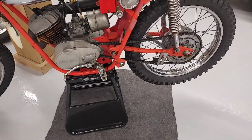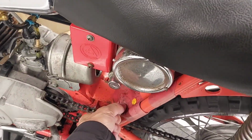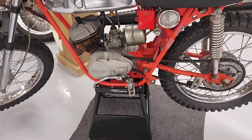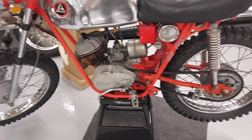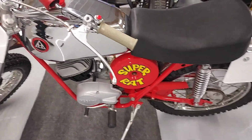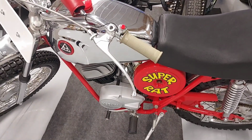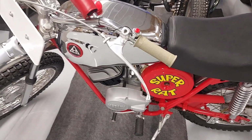I like them. I thought they were cool. I like how they did simple stuff like this, the plastic. I like that the marketing team had the sense to make cool names for their bikes, like Super Rat, Dirt Squirt, the Combat Wombat. You know what that reminds me of? Mopar. Yeah, I think they copied Mopar, because Mopar would do the Roadrunner.